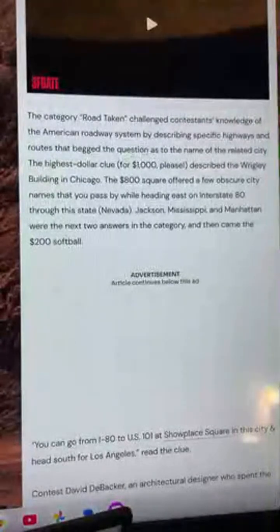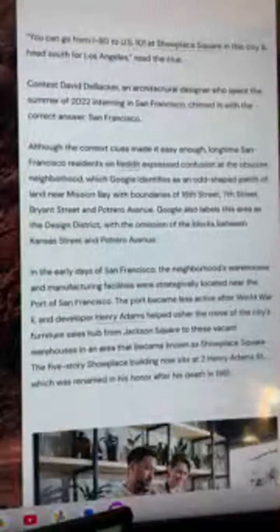Jeopardy episode drop. Road taken. Change knowledge of the American roadway system. Oh, it's the Great Highway, my guess. Routes that beg the question as to the name of related city. Wrigley Building, Chicago. Mississippi, Manhattan. You can go from I-80 on to the U.S. at Showplace Square in this city and head south for less than.